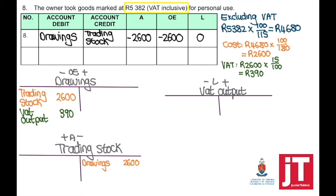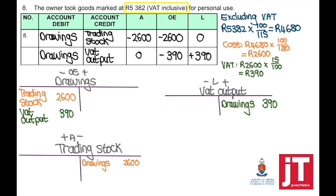To show the VAT amount, drawings is debited and VAT output is going to be credited. Effect on accounting equation, owner's equity minus 390 and liabilities plus. Please take note that drawings can also be shown in my VAT input instead of VAT output. So when we show it in our VAT input, it means that VAT input will be credited. So irrelevant if VAT input is credited or VAT output is credited, essentially what is happening, that money is owed to SARS.